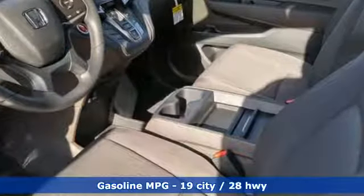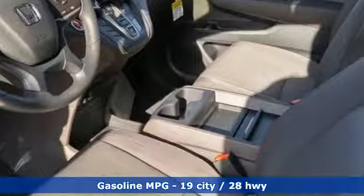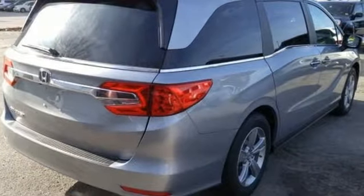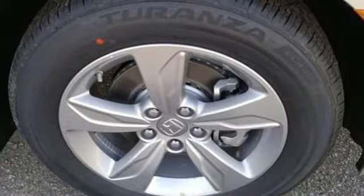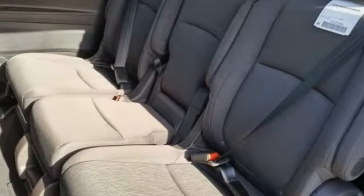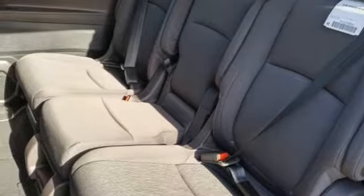Doors and push-button start proximity key, dual zone climate control, streaming audio, external memory control, remote engine start, front heated bucket seats, V6 engine, active grille shutters, and power heated mirrors.